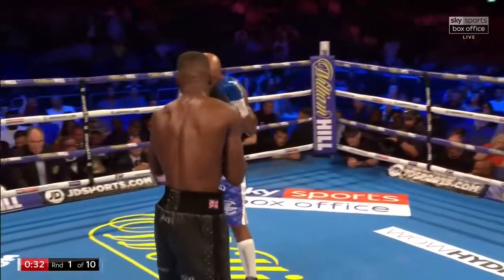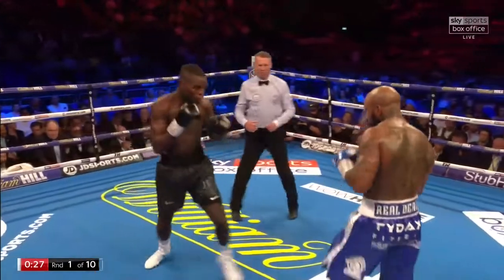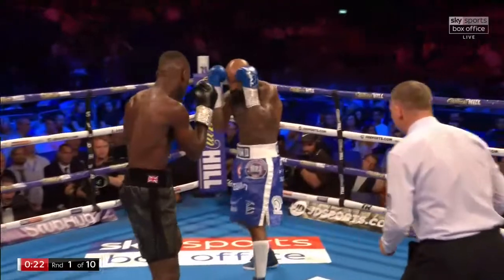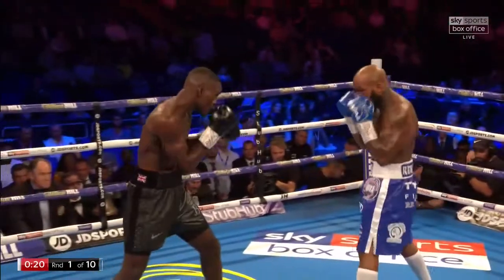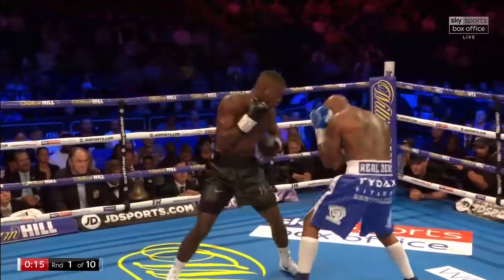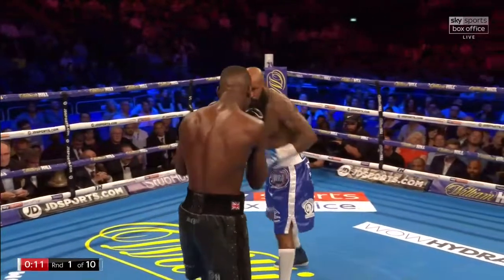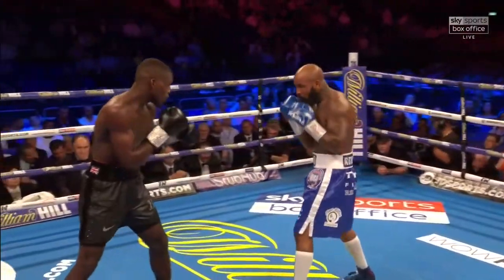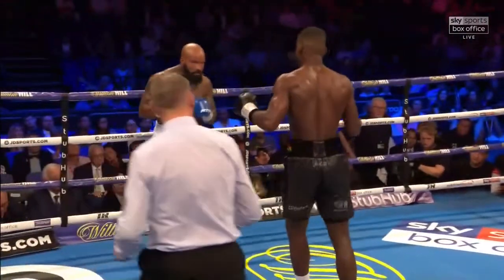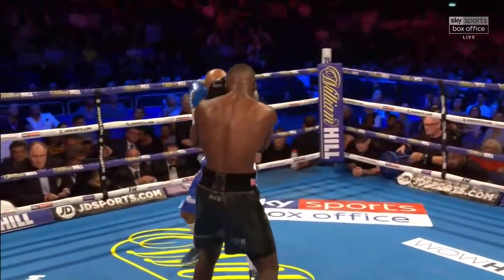Trying to keep that head on the move there, Ford. Buatsi again was just looking to try and measure the jab. Nice body shot from Buatsi going in there. Ford not giving much away, staying very tight defensively and keeping his hands nice and high, but Joshua just trying to control him, keeping him on the end of the jab. Little right hand there from Ford. Buatsi was a touch off balance, is slightly open.